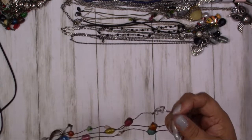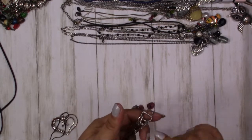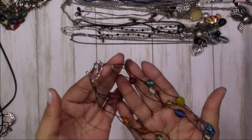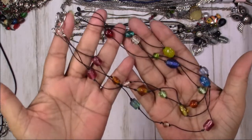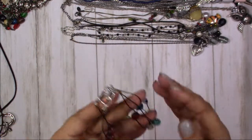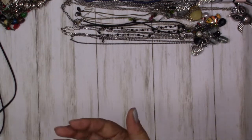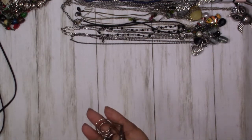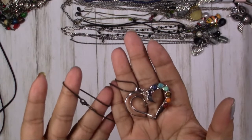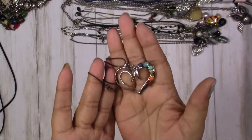Oh, that's colorful. Yeah, this one I think is handmade because this is a sewing class. That's smart, though. And then it's glass beaded on rope. That's nice. This one has a heart on a black chain. Oh, pretty. I like the heart, the little stones. Aren't those pretty?